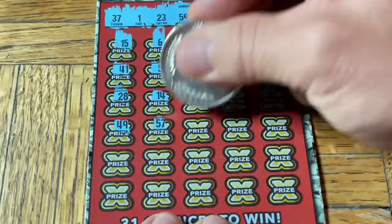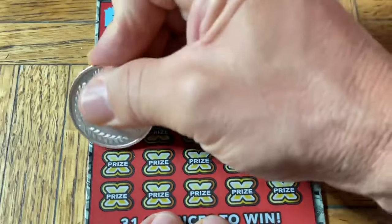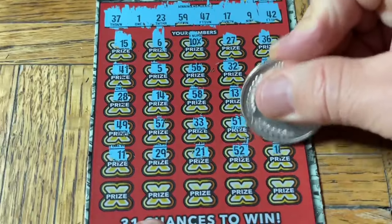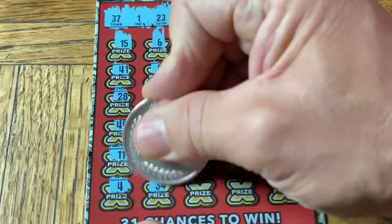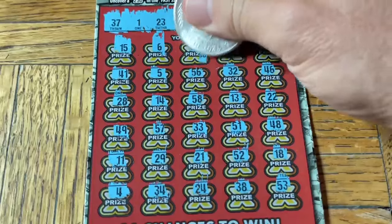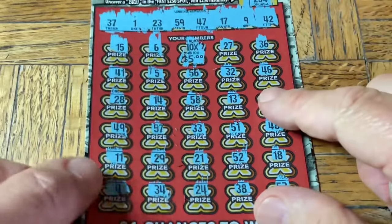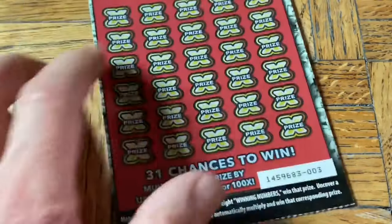49er. 57. Moochie Toes. 51. 48. Some chicken legs. 29. 21. 52, 18. Single 4, 34, 24, and 38, and 52. So just a 10x. Big, huge, juicy win. Any zero, and it's $5. It's $50. Okay. But it is $50. On an $80 session, I'd say that's actually not too bad. It's better than half.